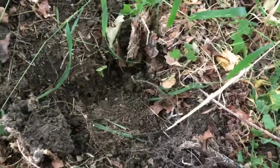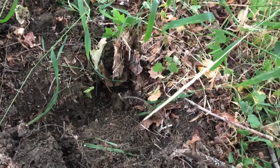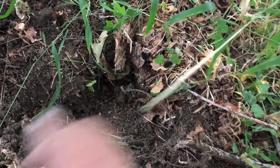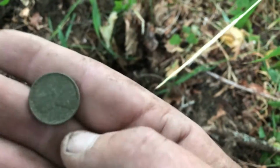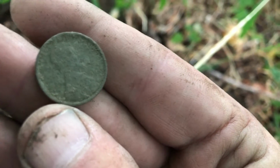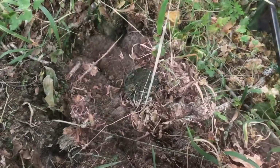Woo, on the board. Okay, this target was on edge, and I was getting a little tiny peep, and then when I started kind of turning this ground around, it opened up, and I was like, oh, that's good. It's just a Wheatie, though. I don't know what the date is. Say 14 or something. I don't know. We'll find out.